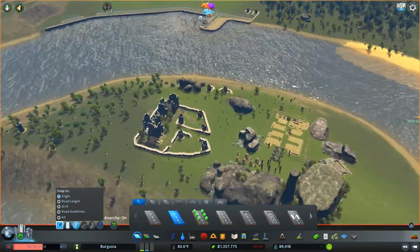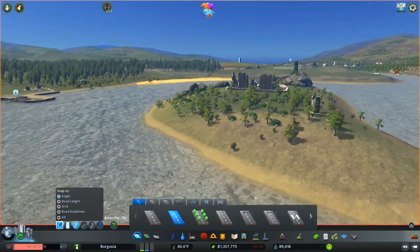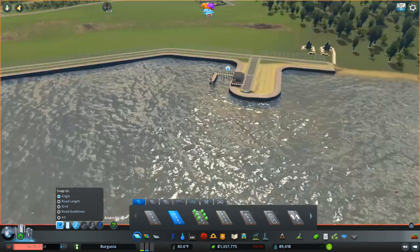Let me know what you guys think we should do with this island. Because it's pretty significant just to leave by itself like this. So we'll probably do something with it.